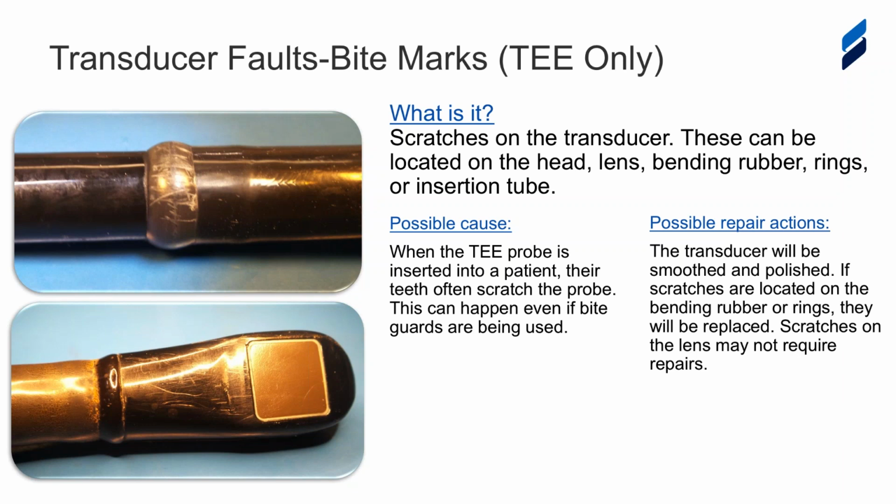Now, what I usually tell people at this point is grab a magnifying lens, and someone in infection control, OR, or biomed should be checking out these transducers as often as possible.